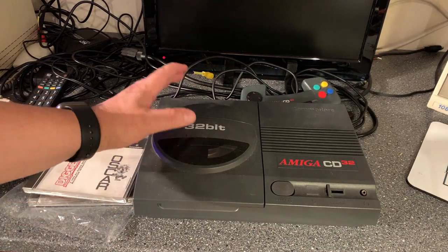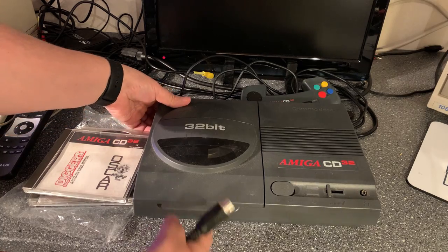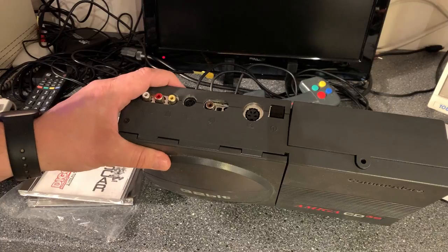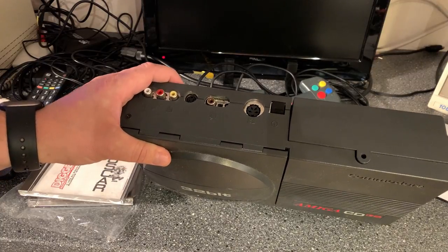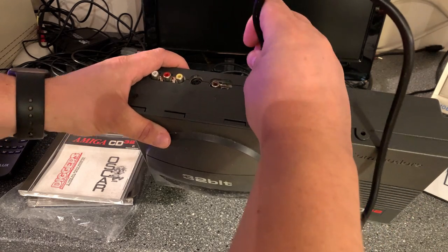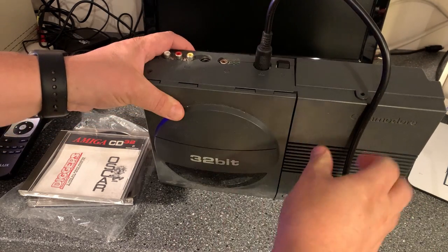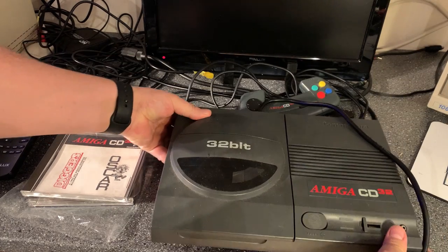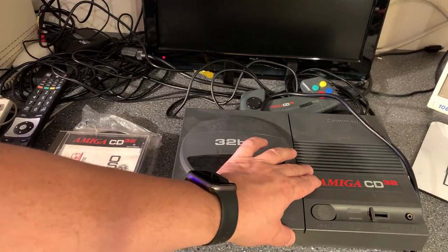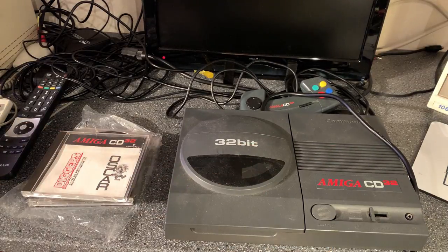So the plan for this console for me in this video is to restore it and make it look shiny and new again, and maybe do some recapping. So I'm connecting the power supply now, and normally I wouldn't turn on a machine without at least inspecting the inside first, but hey, this one is quite new, so I take the chance.